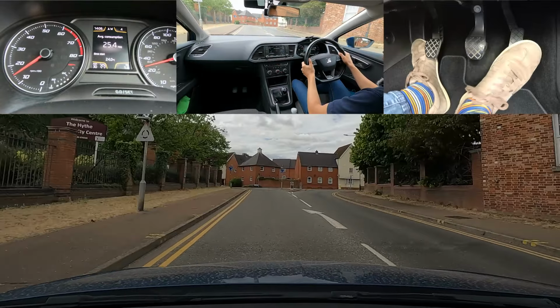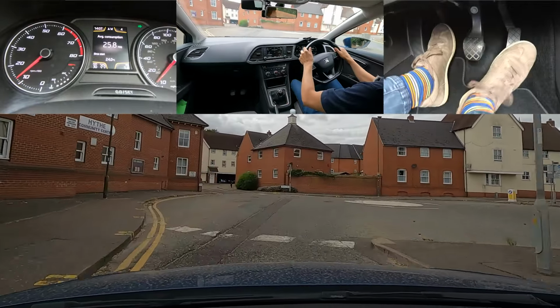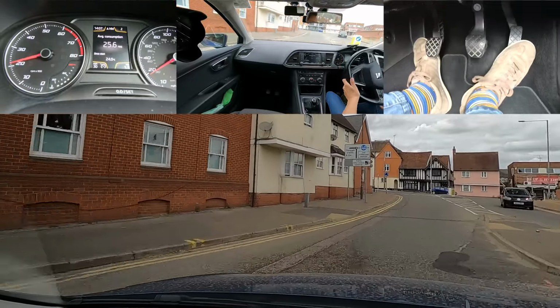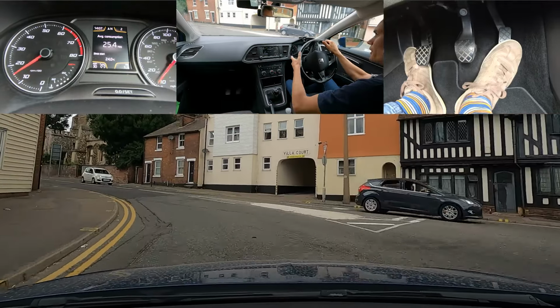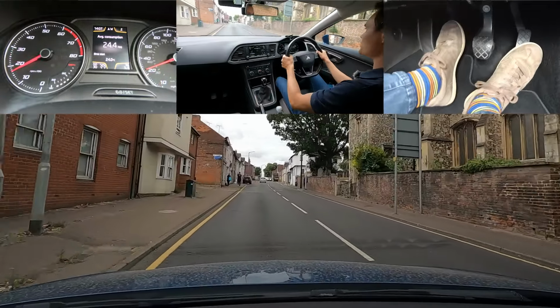I don't think a passenger's going to feel uncomfortable with how I'm driving, but it's just not as smooth as it could be. I've been in plenty of cars where people drive like this. I don't feel uncomfortable. It just feels a little bit wasteful and a bit unnecessary. There you go, later braking, harder accelerating, later gear changes. That's the difference of today's driving.